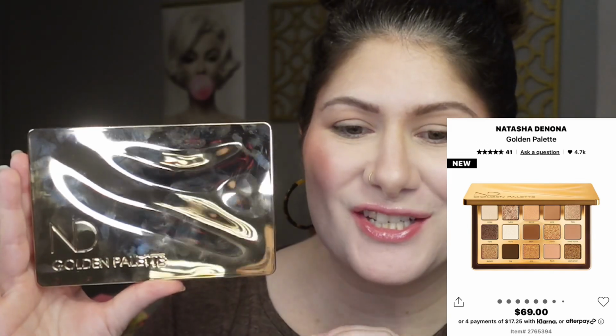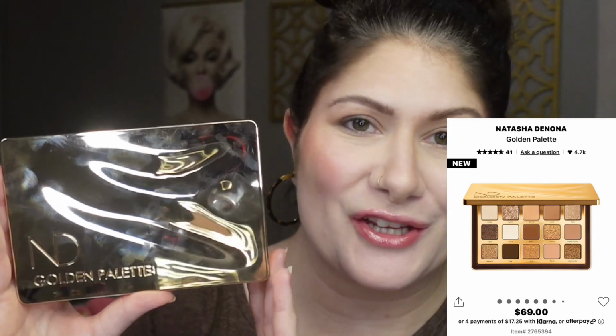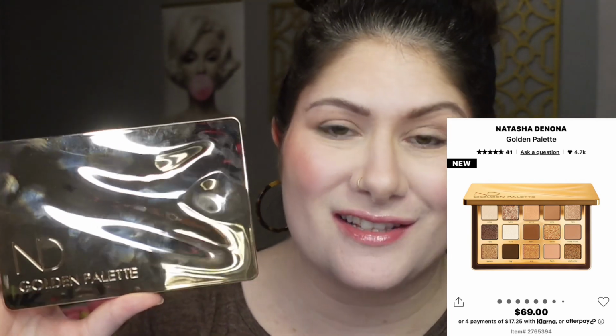This is the Natasha Denona Golden Midi palette. This does retail for $69, and like everything else in the collection, it's a Sephora exclusive. We have the same golden packaging that we have for the highlighter trio, and as you can tell, it's already dirty with fingerprints, so it's not gonna stay clean for long, but it is what it is. I don't mind a palette to look dirty and used. I know some people do.